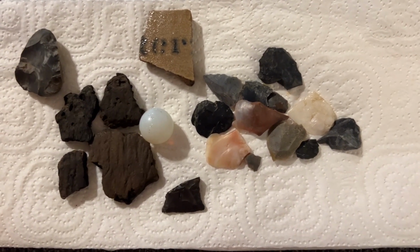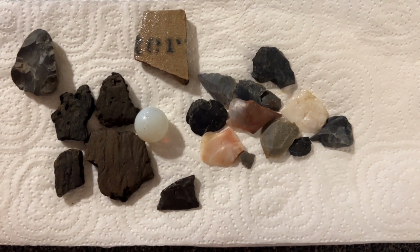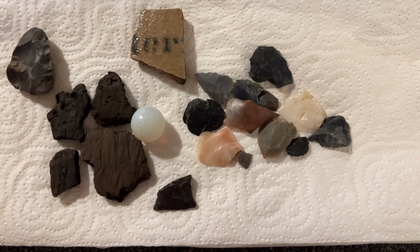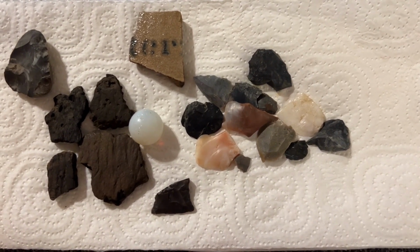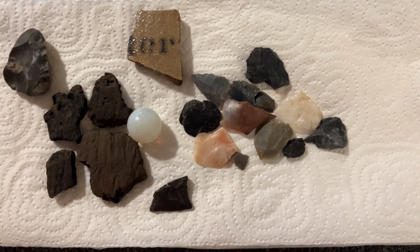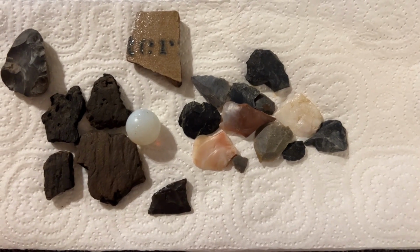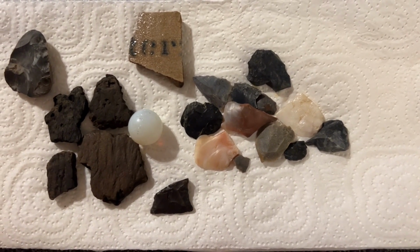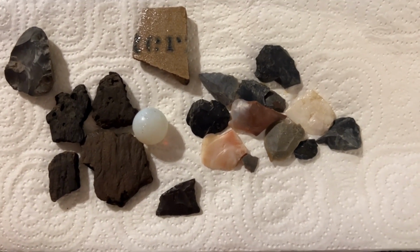So the river's still up almost exactly a foot from where I like to look. So that's not a bad haul considering most of the places when it's up a foot, you know, the beach goes down gradually. There's probably 10, 15 feet of beach that's missing right now. So we're really looking on the steep parts of the hills. So to be able to find all that, that's not a bad haul today.